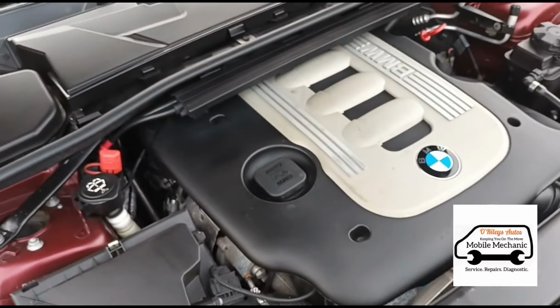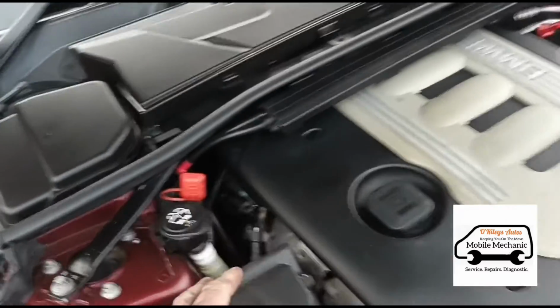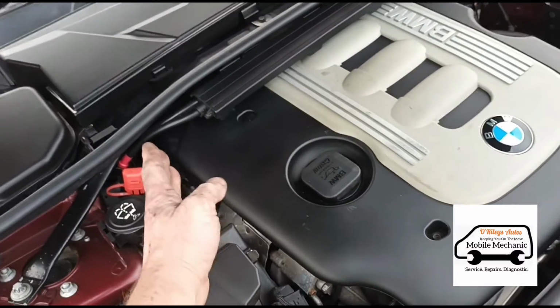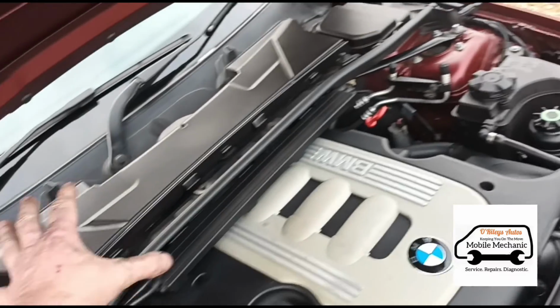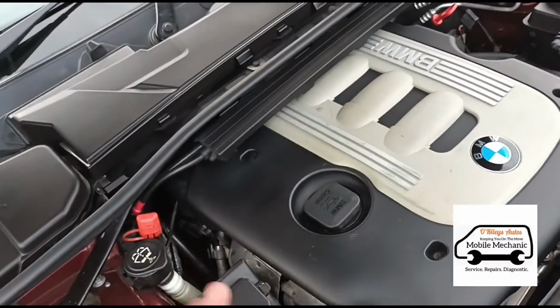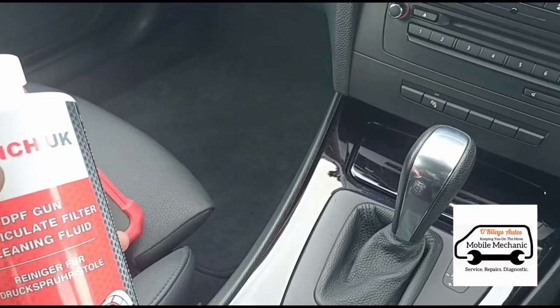Can't ask for much better results than that. I was sort of thinking when I first came to this that it might be a bit of a pig to do just because the sensor's right down there. I thought I might have to remove all of this and all of this scuttle to get in there, but luckily enough you can get your hand in there and just pull the sensor off. So yeah, it's quite windy out there.